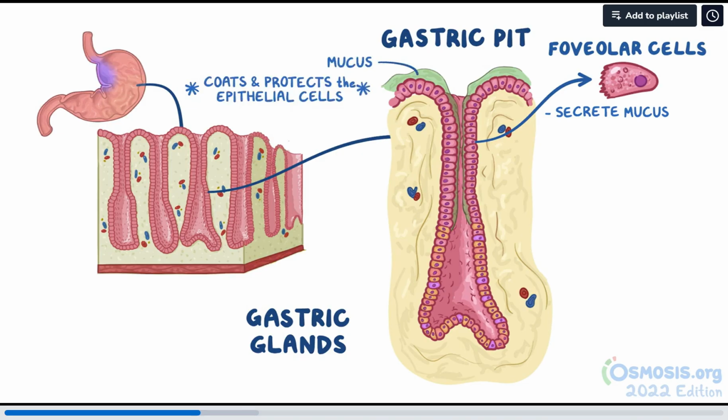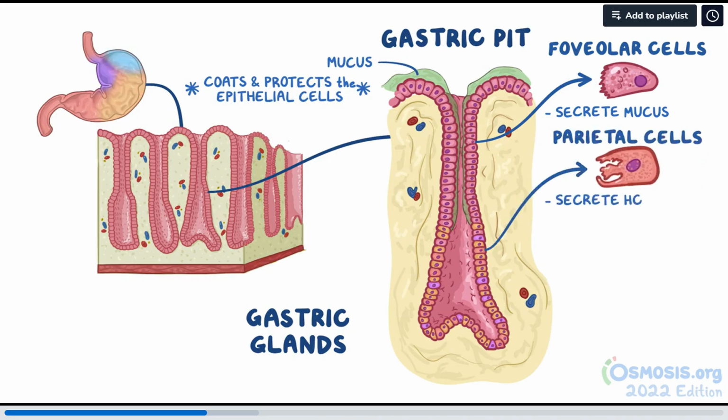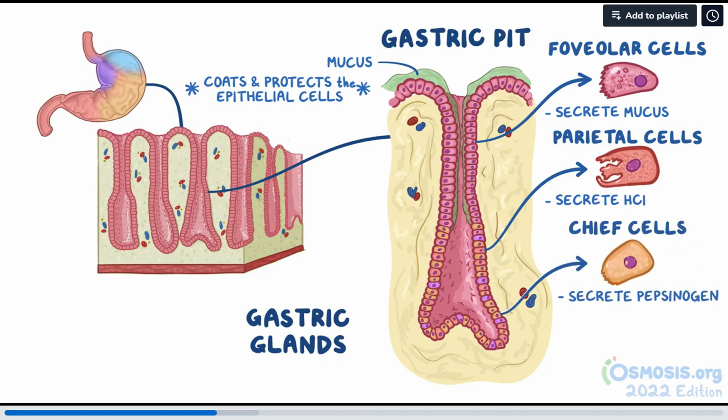Within the glands, particularly in the body and fundus of the stomach, are parietal cells, which secrete hydrochloric acid to help maintain the acidic pH in the stomach. There are also chief cells that secrete pepsinogen to digest proteins, and then there are G cells which secrete gastrin, which has a number of effects including stimulation of parietal cells.